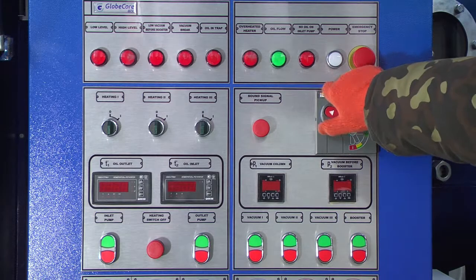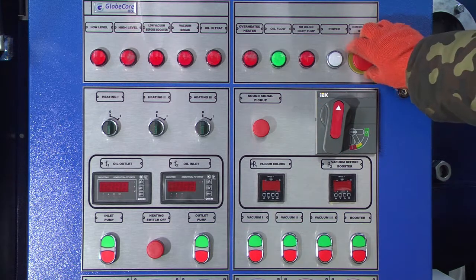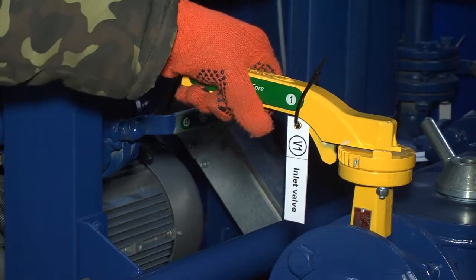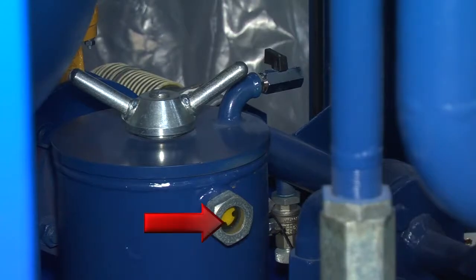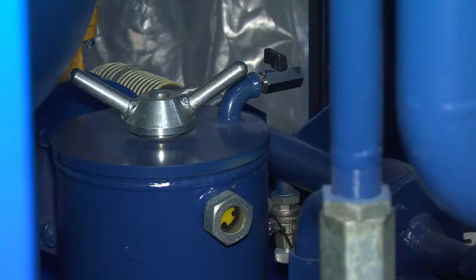Turn the power supply switch handle to power the unit. Reset emergency stop button if necessary. Open oil input gate valve V1. Wait several minutes until P1 pump is filled with oil. Observe coarse filter PF oil indicator and tripping of level sensor L5. If L5 does not trip, release air through the air release valve of the coarse filter PF.